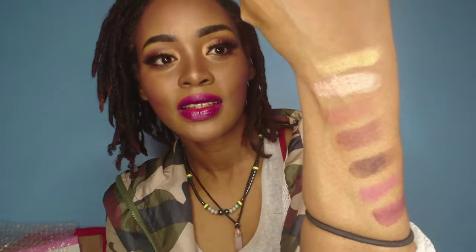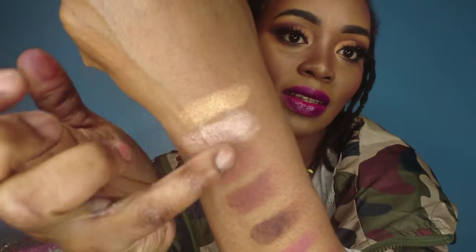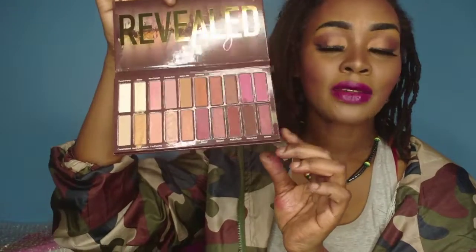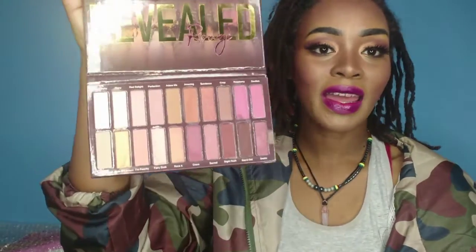Ooh, these are so beautiful. I had to put them on over these other colors. Look at that, guys. Oops. It's super blendable, it's not chalky, and very pigmented. And I'm happy that it comes with matte and also shimmer shades. Really, really love this palette. And I'm definitely going to make it one of my everyday palettes.